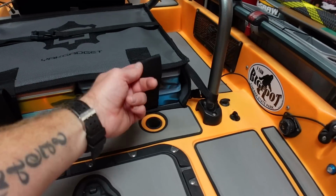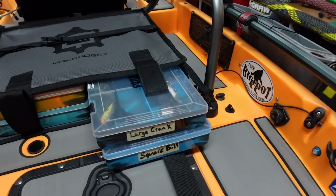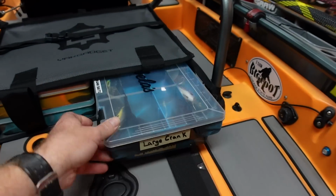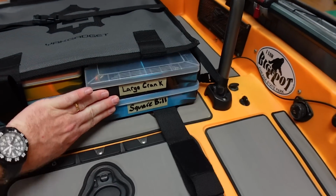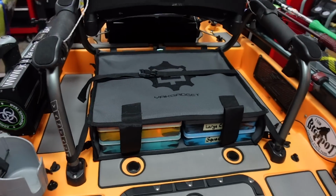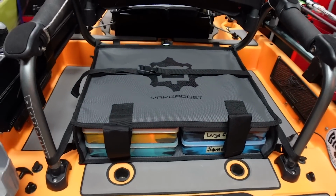I'll show you this side too. Pull your loop, pull your boxes out, rig up, reach down there, slide it back in, and when you push it in, it pulls the webbing in, and then you Velcro it right back up. That is the Quad Box Flex.